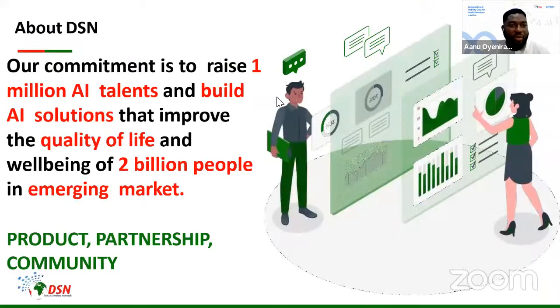I'm just going to be talking about our commitment at DSN as the first thing to do. So our commitment in DSN is to raise 1 million artificial intelligence talent and build AI solutions that will improve the quality of life and well-being of 2 billion people in emerging markets. Over a period of time, we transitioned also to building AI solutions for mass market, which helps achieve the next thing which I'm going to be speaking to in the next slide.